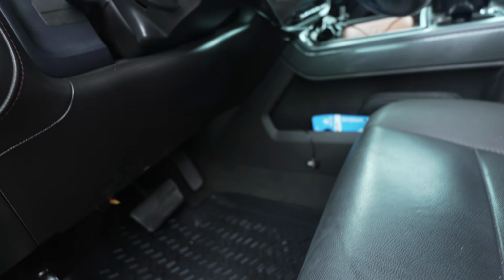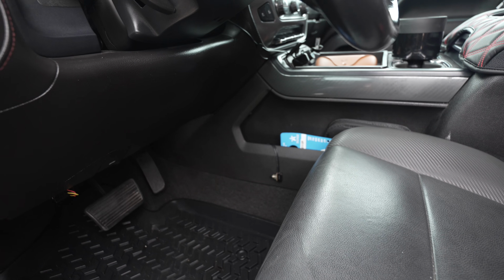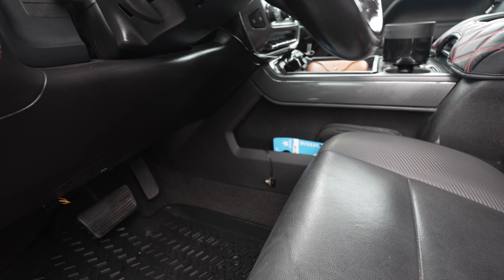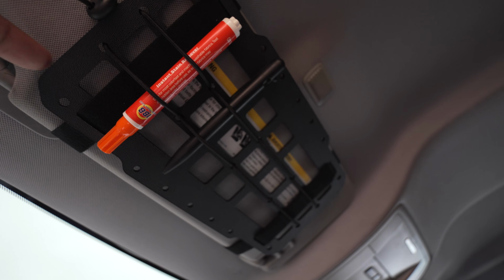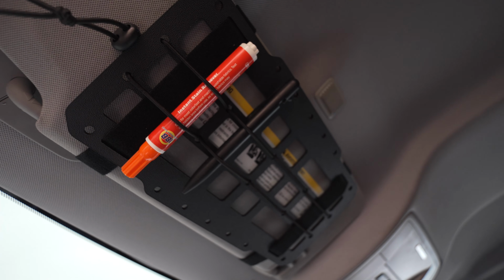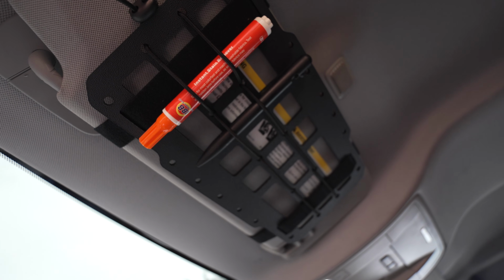So if I have to dump the air out of the compressor, the tanks on my truck, I push that. We'll talk about that in a future video, of how I have all that stuff set up. One thing I keep up here, I do have one of these fake modular holders, and I'm going to tell you some of the mods I have and EDC stuff I have in my truck.